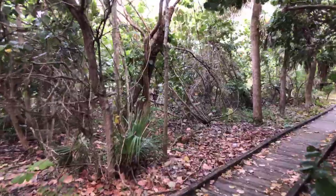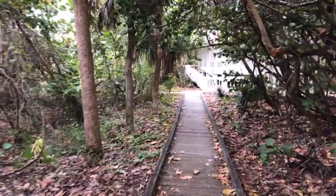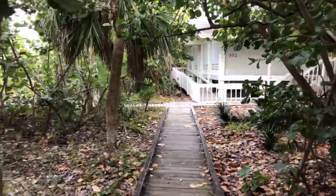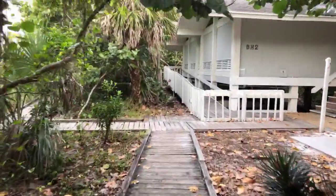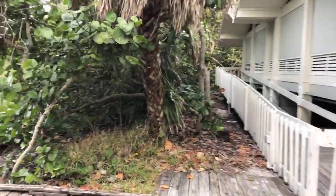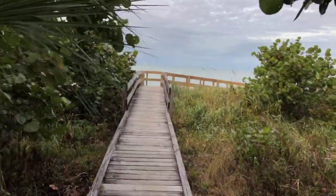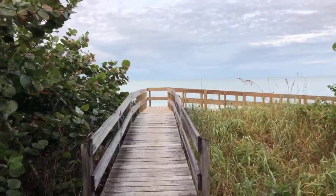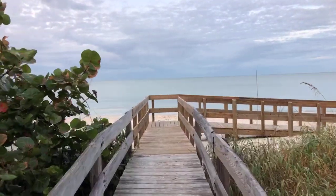Pretty nice morning here. Just making my way out to the boardwalk in Area 2 at Delnor-Wiggins Pass State Park in North Naples, Florida. An overcast day today. 64 degrees right now. Supposed to get up to around 79 today. The water temperature is 75 degrees.